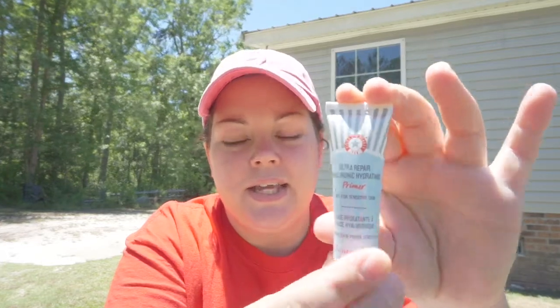This oil-free primer combines the power of super hydrating hyaluronic acid, a soothing colloidal oatmeal and light diffusing micro pearls to nourish and brighten your skin and lock your look in place. It says tip: apply evenly over moisturized skin, wear under makeup, or by itself for a natural, radiant finish. So that's pretty cool. I have very oily skin and very acne-prone skin. So that's the first thing.